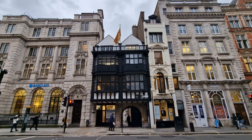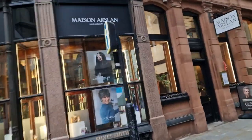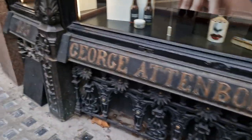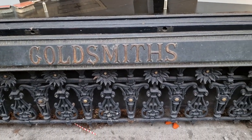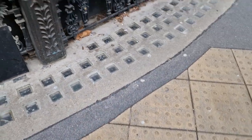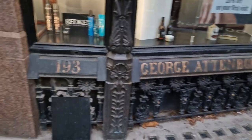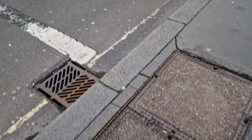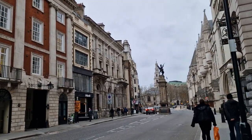There we are. And with the magic of editing. Oh, straight over the road. Someone's coming over. Let's see, silversmith. Oh look, George Attenborough and some. Obviously it may not be because it's a common enough name, but it makes you wonder if it's any relation to David Attenborough. And what you can see there in the middle, the spire, is the Church of St Clement Danes.